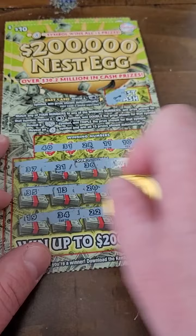19, 38, 4, 8, and 11. Thinking out of six tickets, well, I plan on definitely getting at least one winner, but hopefully we can pull off two, and hopefully it is a good winner or winners. So that one there is a loser.